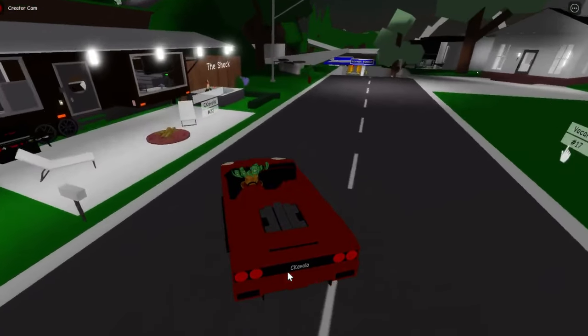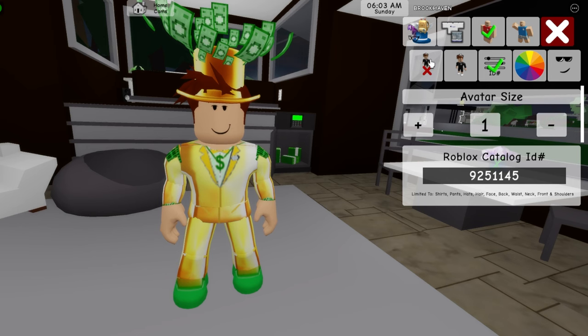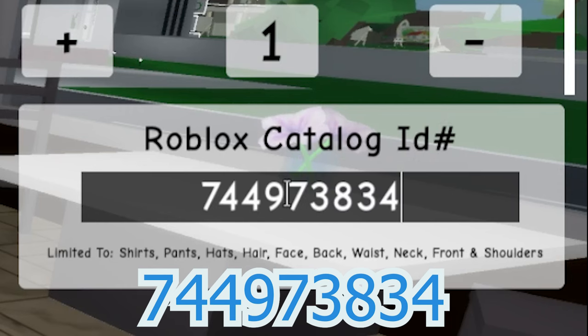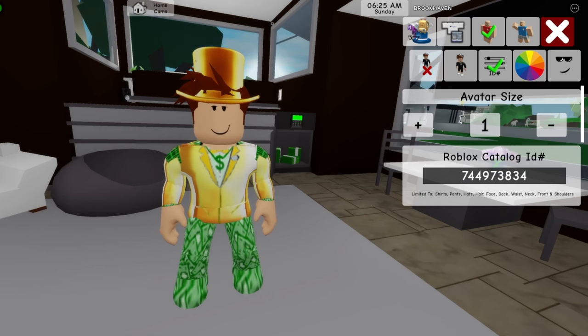Here we are. Let's get inside. Time to change into a new outfit. Before doing that, we need to take off our money accessory. Now, let's write ID code 74497-3834. Look at our money fabric. These are very classy pants.